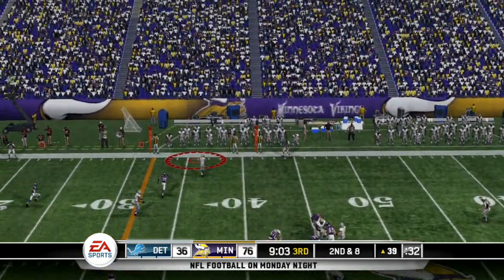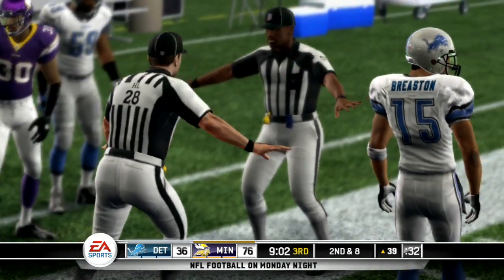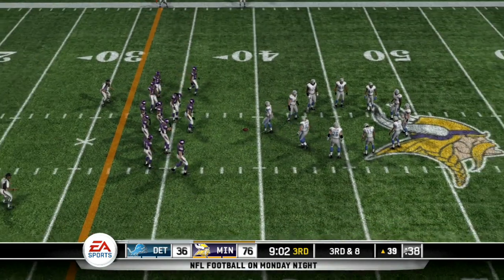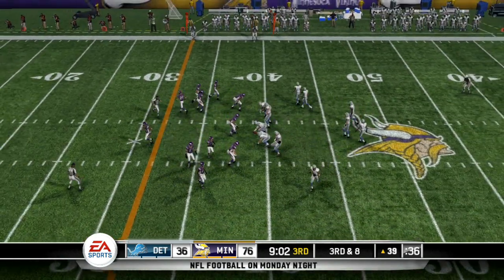He rolls right. He throws right. This is going to be close. Did he come up with it? They're not going to give it to him. He just missed coming down with a great catch there.